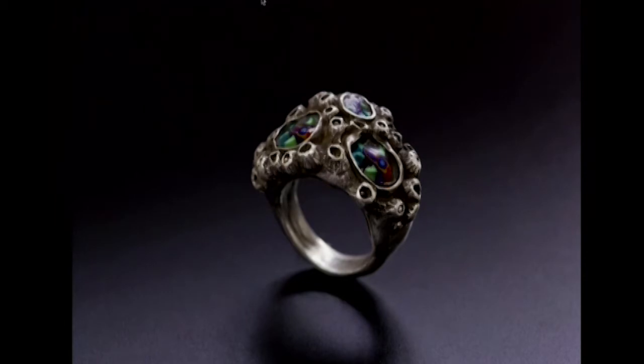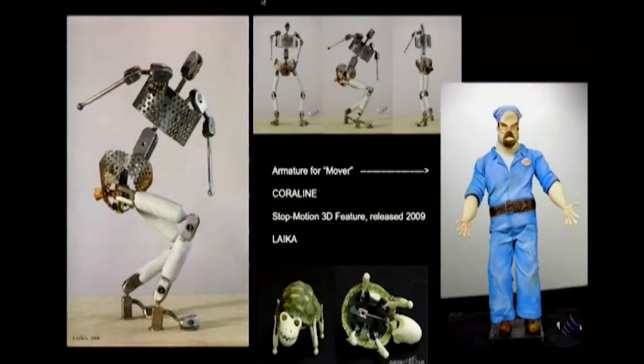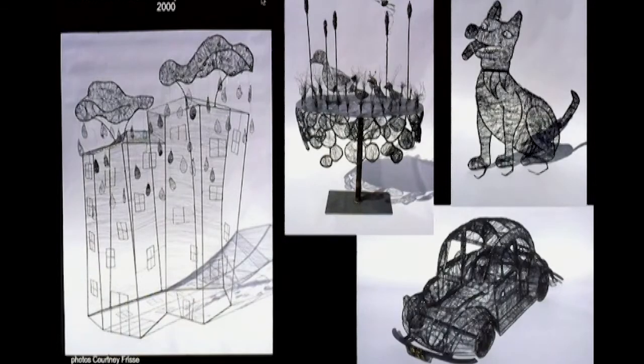This is a barnacle ring, and I worked for many years in stop motion animation, making the skeletons and armatures for the puppets. This is actually a ball and socket skeletal structure that is what brings to life the puppets in those types of films and shows. I also made sculptures out of welded steel for children to weave wire in to flesh out their forms in museums and schools.